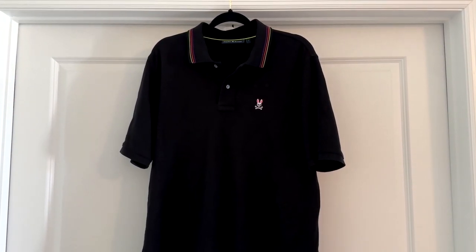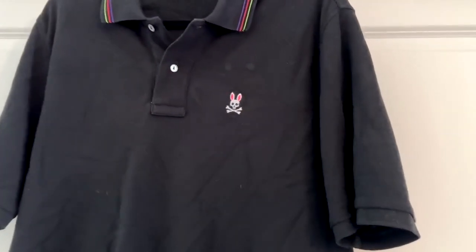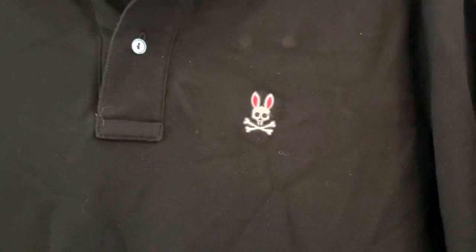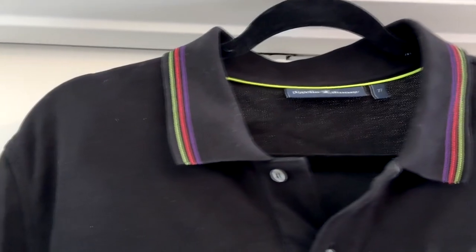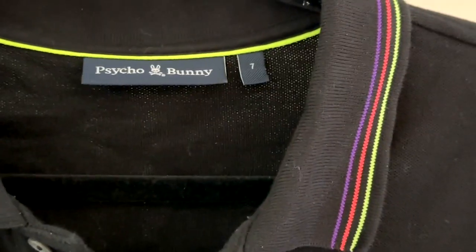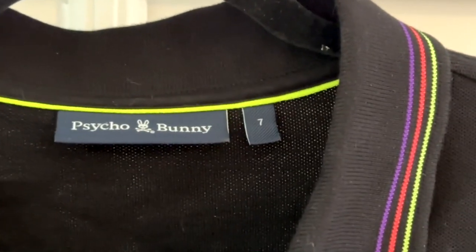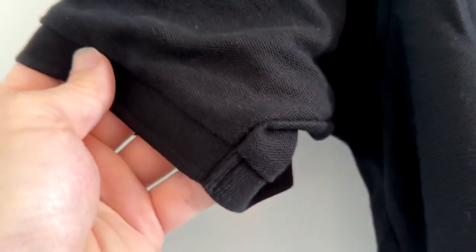We are going to start off with this collared pullover shirt, and ignore how dirty and wrinkled it is. I just wore this and didn't wash it before the video, but it comes with a little Psycho Bunny logo right there. You'll notice the pastel colors around the collar. I love that. And notice here, this is a size 7. Something interesting about these clothes is they don't come in small, medium, large, extra large, like you're normally used to. They're numbered like women's clothing. I usually wear a large or extra large shirt, depending on how it's made, and that's really what a 7 is.